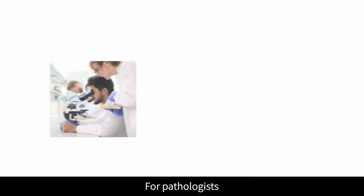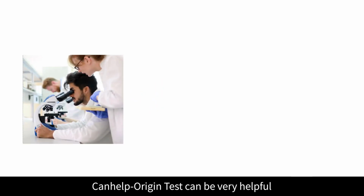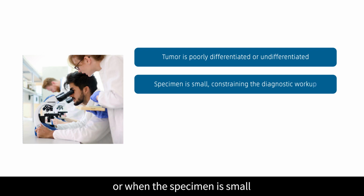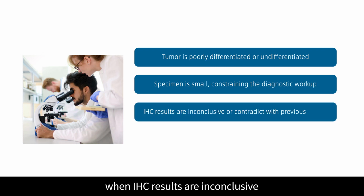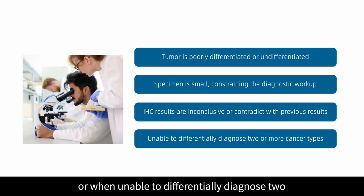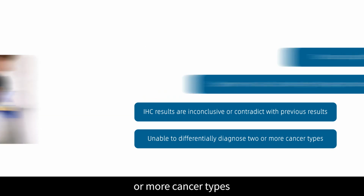For pathologists, Canhelp Origin test can be very helpful when the tumor is poorly differentiated or undifferentiated, or when the specimen is small, which constrains the diagnostic workup, when IHC results are inconclusive or contradict the first-round results, or when unable to differentially diagnose 2 or more cancer types.